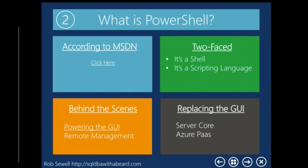It also replaces the GUI. If you look at things like Server Core, if you're installing Server Core to reduce your footprint, to reduce the impact of Windows updates, then you'll be solely using PowerShell to manage your machines. And also, if you look at a lot of the Azure services, you can do far more with them in PowerShell than you can do via the GUI.